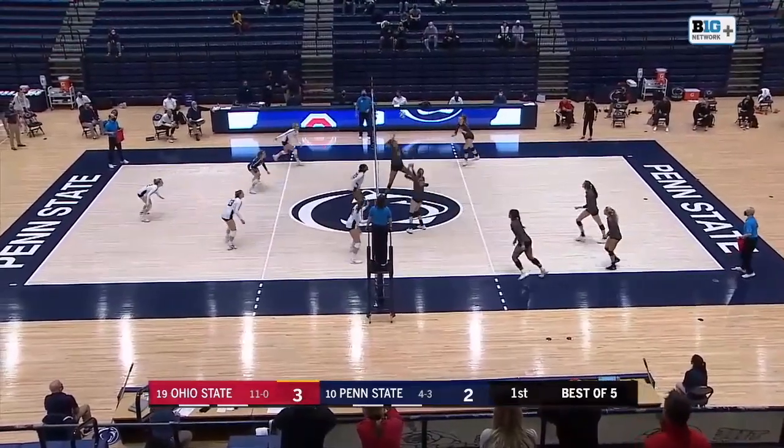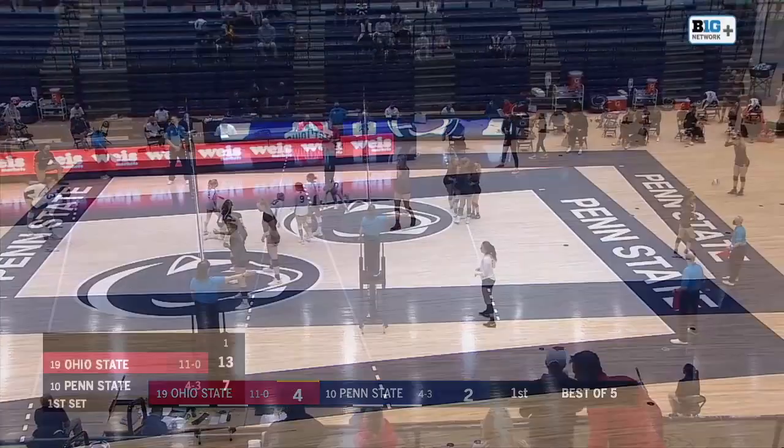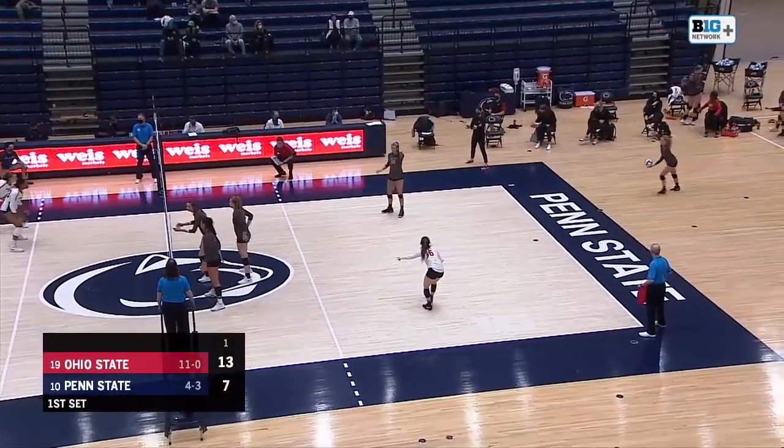Tipped. Ohio State trying to get back in the system. Trying to push it in. And there's a point for the Buckeyes. Let's lead by six. Jake Starr here from Rec Hall.